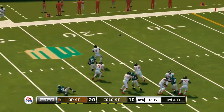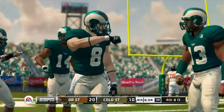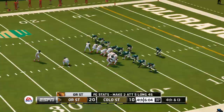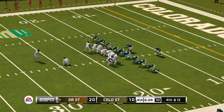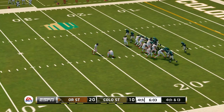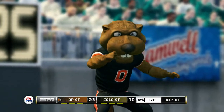He's under pressure. Fires incomplete. The intended receiver on the play. It's fourth down, so the field goal unit is on the field. They'll try for 3 points. Kicks away, and it splits the uprights.